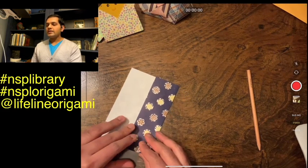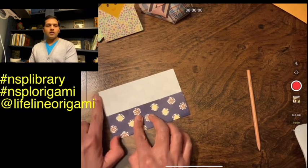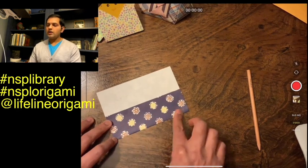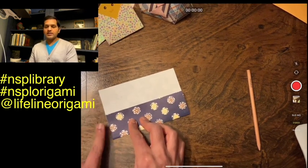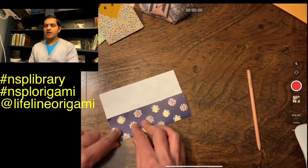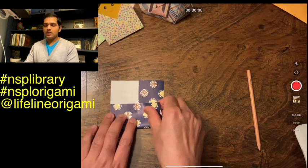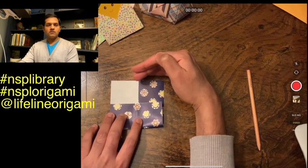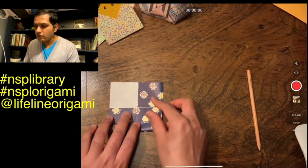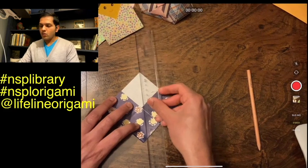So the next step is you're going to fold this other edge. You folded one edge towards the third mark. Now the other edge, which now has half colored and half white side, you're going to fold up towards the opposite edge, if you will. And in doing so, you're just going to try to match that third mark.